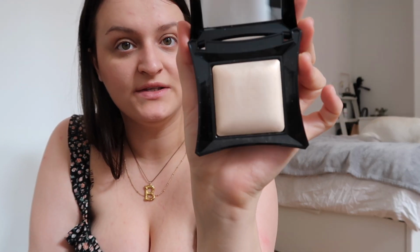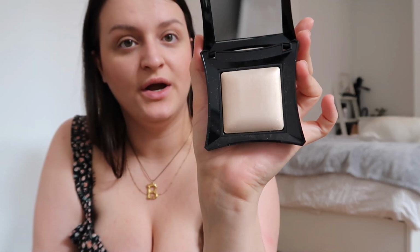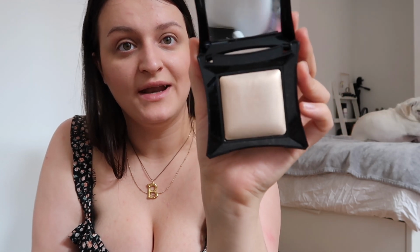I am so excited because I used to have this in this shade as well, and for some reason I just freaked out about how gold toned it was, and all of a sudden at one point I became really scared of using gold toned highlighters, so I got rid of it. But now I'm really into gold tone highlighters, so I've got this new one. It looks quite white, but it is quite gold on the skin, and it is the Beyond Powder in Oh My God, or OMG, I don't know how you're actually meant to say it, and it is so pretty.